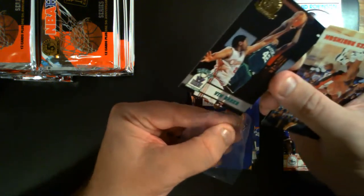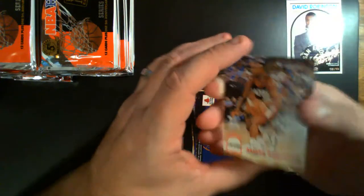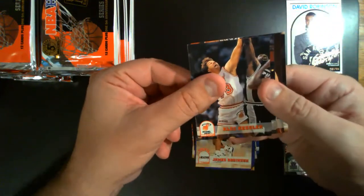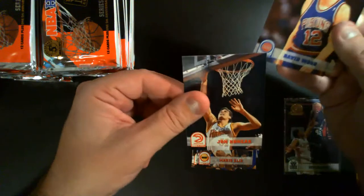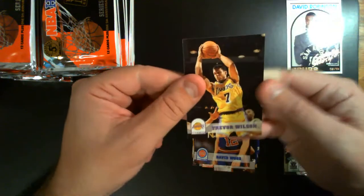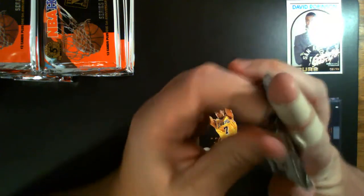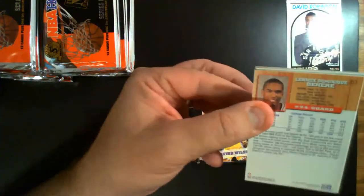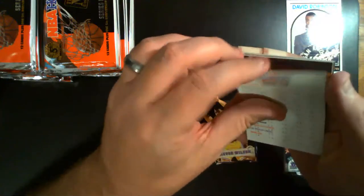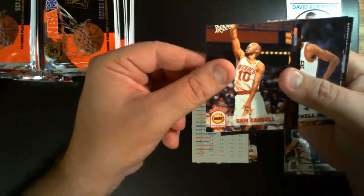I saw on Twitter the other day somebody was mentioning picking up some Vin Baker cards. James Robinson, Alec Kessler, Mario Elie, John Koncak, David Wood, and Trevor Wilson. Yeah, I think Baker was. I remember him lighting it up against the Hornets back in the day. So there's an answer card for the Scoops cards. Here, talk about another underrated player, Sam Cassell, rookie for the Rockets.